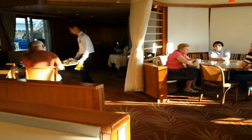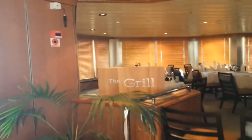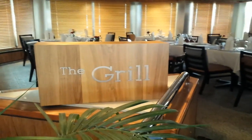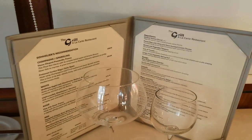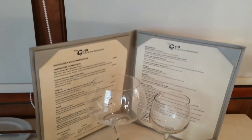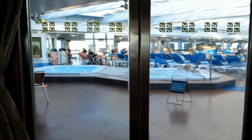So just in the corner here of the Sirens restaurant is the grill area. This is the a la carte restaurant on board, where you have to make a reservation. And there's an extra charge involved in dining there. I think it's about $9.95, but I can't remember exactly. So this is the Sirens restaurant. It's just on the other side of the hot tubs and the pool area.